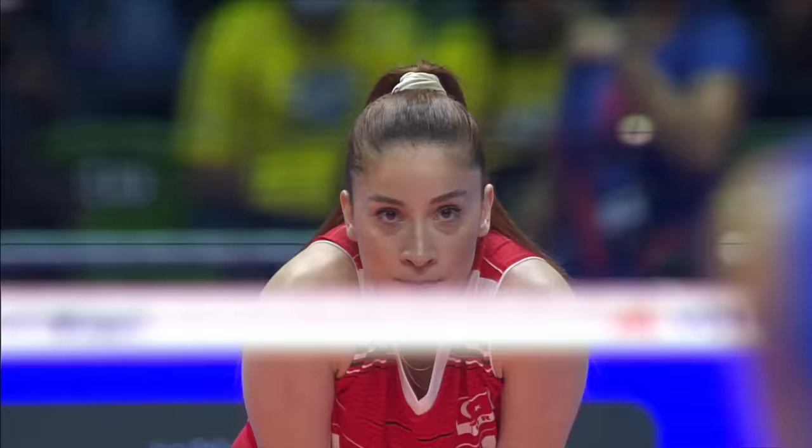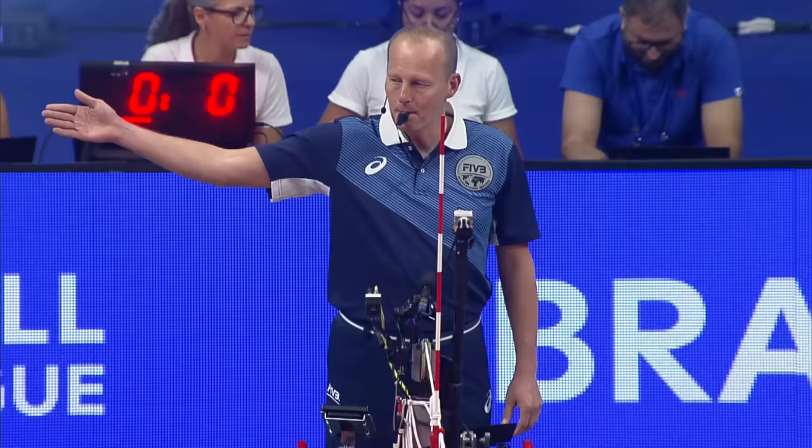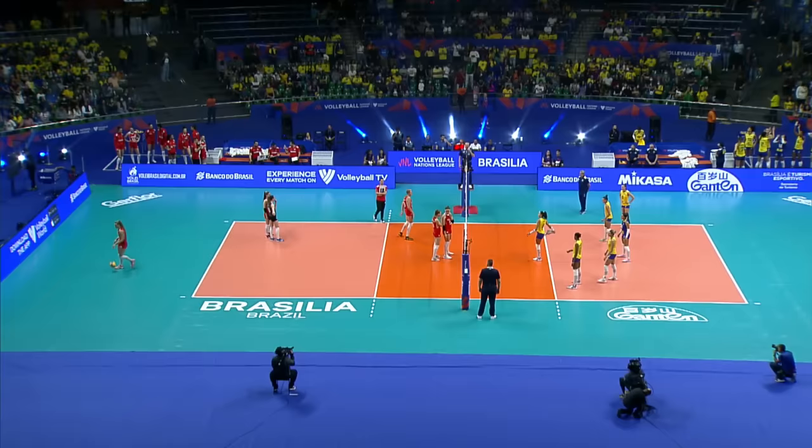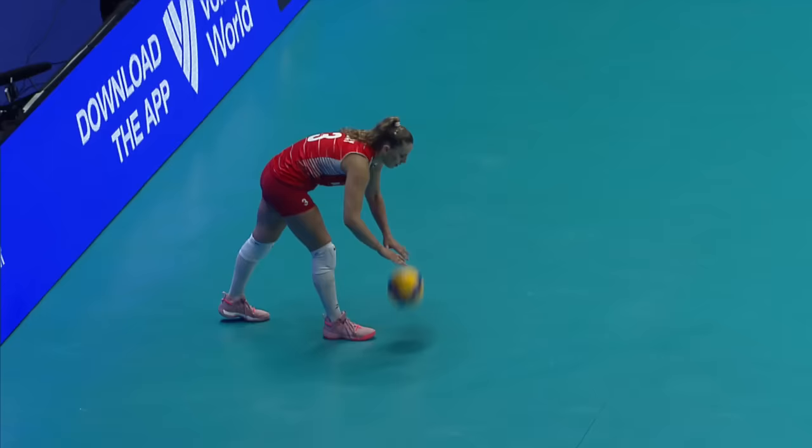Tactical display. Home advantage doesn't always pan out, does it? We saw with the men's team last week, beaten by the United States, and then most stunningly of all, beaten in straight sets by China to round off pool play for the men last week. But the women are in action inside the Nilsson Gymnasium.